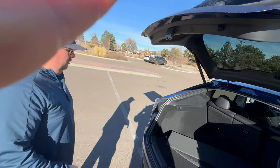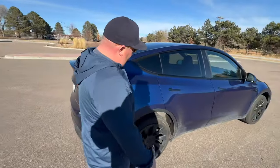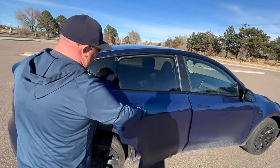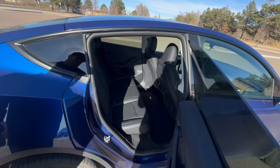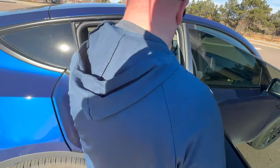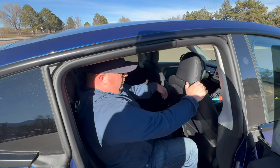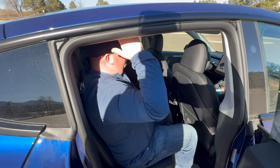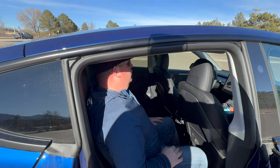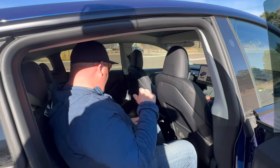Close the hatch here. It's all power hatch. Coming around to the doors, take a look at the back seat here. Your window comes down when you open it. Good space in the back seat. When I get in here, Drew is sitting here. Drew's six, what are you, Drew? 6'4". Good space. I mean, I have a lot of space. I'm 5'8". I've got a lot of room. Drew sat back here. He had a lot of room and plenty of head space for both of us.